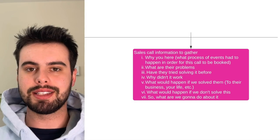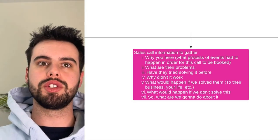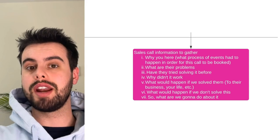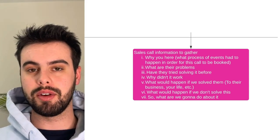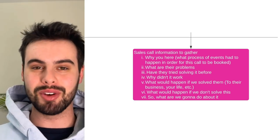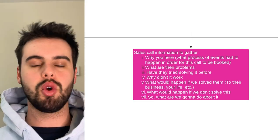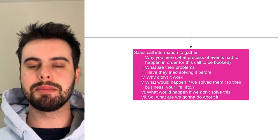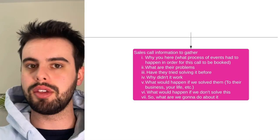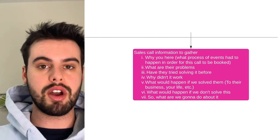What process of events had to take place in their lives, in their business, for their lead generation to slow down? And then we can go into what their problems are. Why is this happening? Have they tried solving this before? We want to know what they've tried in the past to get context, and then ask them why it didn't work. A lot of times, like 100% of the time actually, I know why it didn't work. We know why the previous thing didn't work, and it can be for a number of reasons. However, we want to get them to tell us why it didn't work so that they can verbalize it. This whole process is more about them selling themselves on our services rather than us trying to convince them. Because you can sit there and talk about your services, how great they are, the features, blah, blah, blah, until they're blue in the face. But unless they can convince themselves that they need you, the conversation is not going to go anywhere.